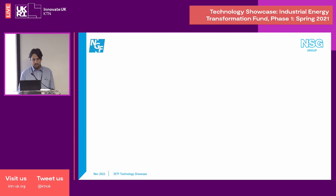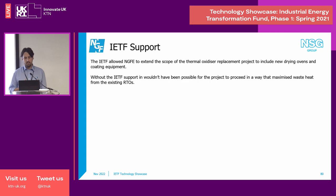So just finally, IETF support. It allowed us to extend the scope of our project to include the new drying ovens and the coating systems. Without that support, it wouldn't have been possible to proceed in the way that we have.